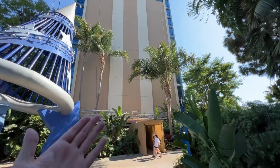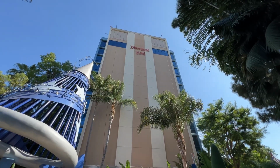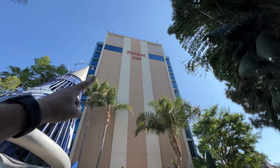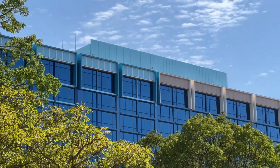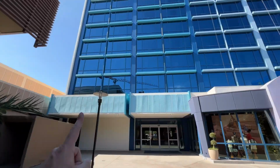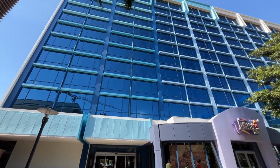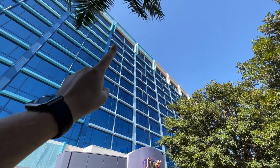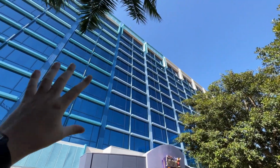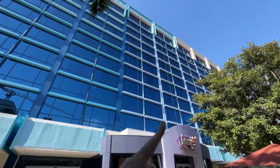Made it over here to the Disneyland Hotel because look, you can see they are setting up some goodies here to start painting because they're slowly but surely getting rid of this tan color. I wouldn't be surprised if they also redo that sign. And you can see the new color right here. It's just different shades of blue. So they're going to continue all that and get rid of most of the tan. It looks like they're keeping a little bit just for some contrast, but yeah, the new sky blue is kind of moving in and taking over.